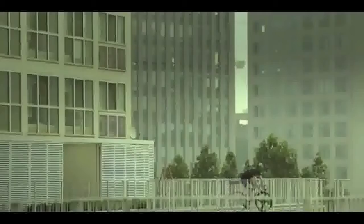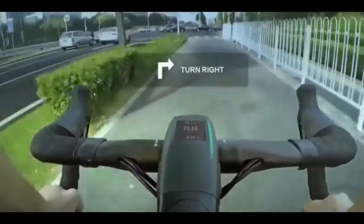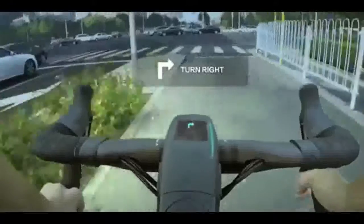SpeedForce can also provide real-time navigation powered by its inbuilt GPS. With its 1.6 high-resolution screen and signal lights on the side, SpeedForce can reliably guide you on your route.